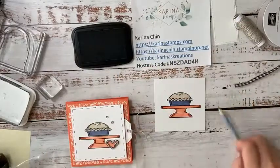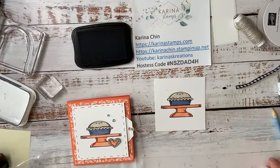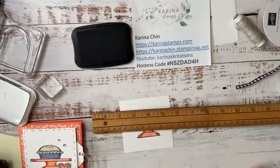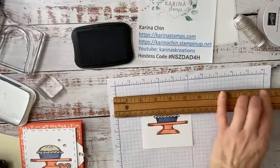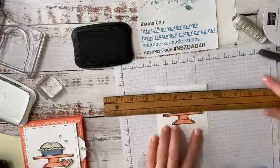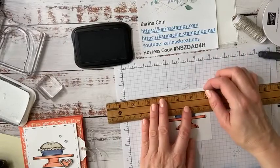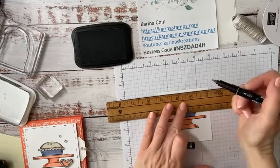Okay, now the next thing I did was, I thought it looked a little plain. So let me just grab my ruler, and this is where it's really handy. Okay, so let's move this out of the way, and I'm going to do some faux stitching really quick. And I have a black Stampin' Write marker, and this is what I did. It's a little dirty because I used it on my class, I think yesterday.